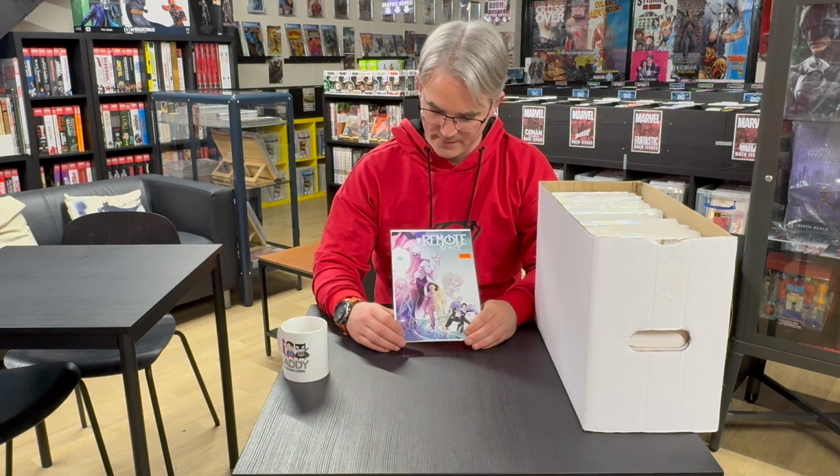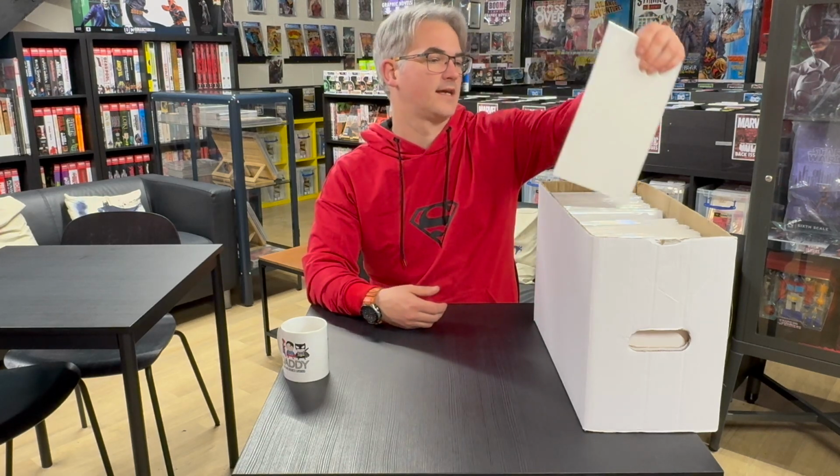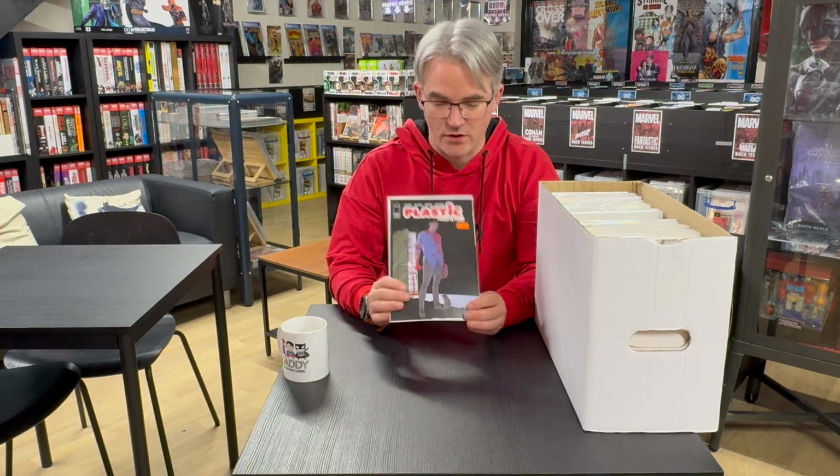Next up, we have Remote Space. So another new Image #1 from Cliff Rathburn, both writing and drawing the science fiction title. We have a follow-up to a serial killer book that came out a few years ago from Doug Wagner and Daniel Hilliard, which was called Plastic. This one is called Plastic, Death and Dolls, so follow-up series there.